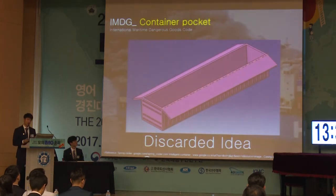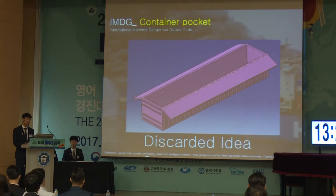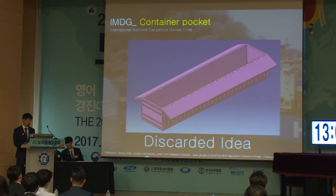Then we thought about the casing container. It is a large container which can contain about 8 containers. If a fire happens, it protects the containers and prevents the fire from spreading to other containers. However, this idea was also considered unrealistic because of the loading and unloading problem. And we couldn't be sure enough about the ability of materials.